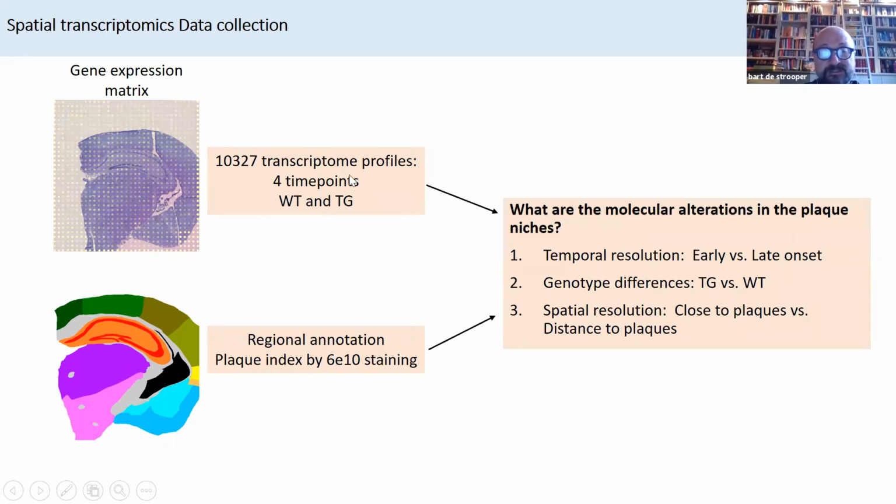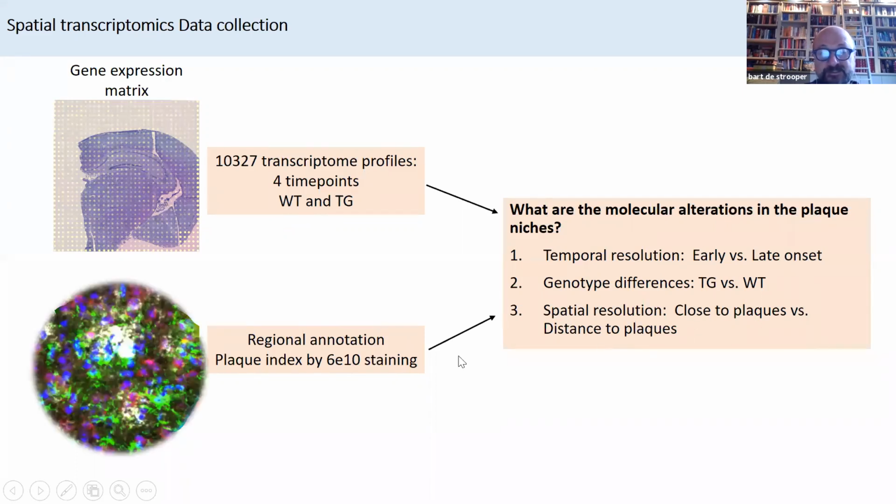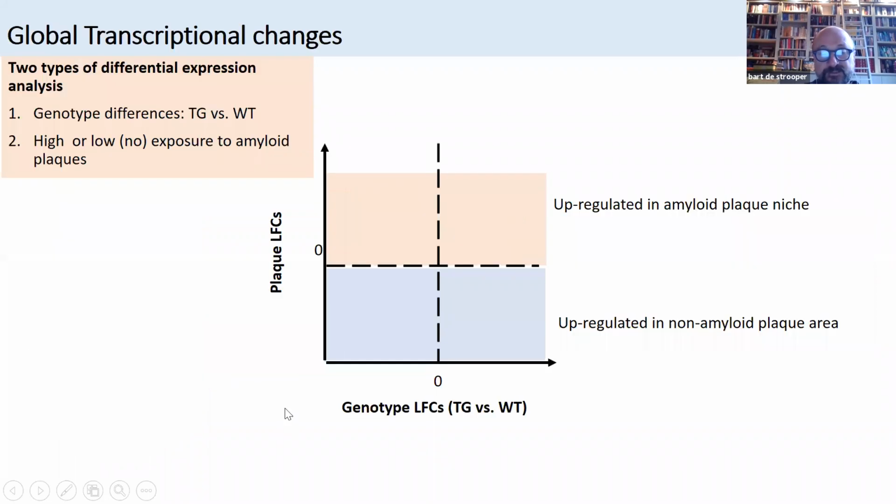So we have 10,000 transcriptomic profiles, 4 time points, wild type and transgenic. And we have a regional annotation, and we have a plaque index for every spot. So we can ask here, what are the molecular alterations in the plaque niches? We have a temporal resolution, we have a genotype difference, and we have a spatial resolution, close to plaques versus distance to plaques. So here you see a picture again.